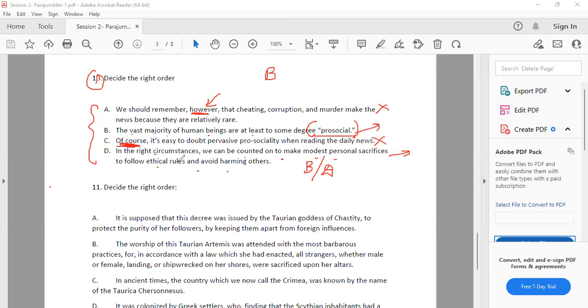Now this contrast is with which sentence? Yeah, however is contrasting word, right? It contrasts with sentence C, right? CA is a pair. All of you agree? CA pair hai na? Of course, it is easy to doubt pervasive pro-sociality when reading the daily news. We should remember, however, that cheating, corruption, and murder make the news because they are rare. Everyone agrees that CA is a pair. Now, the point is that D becomes a critical factor now. Either it will come here or it will come here, right? All of you agree?